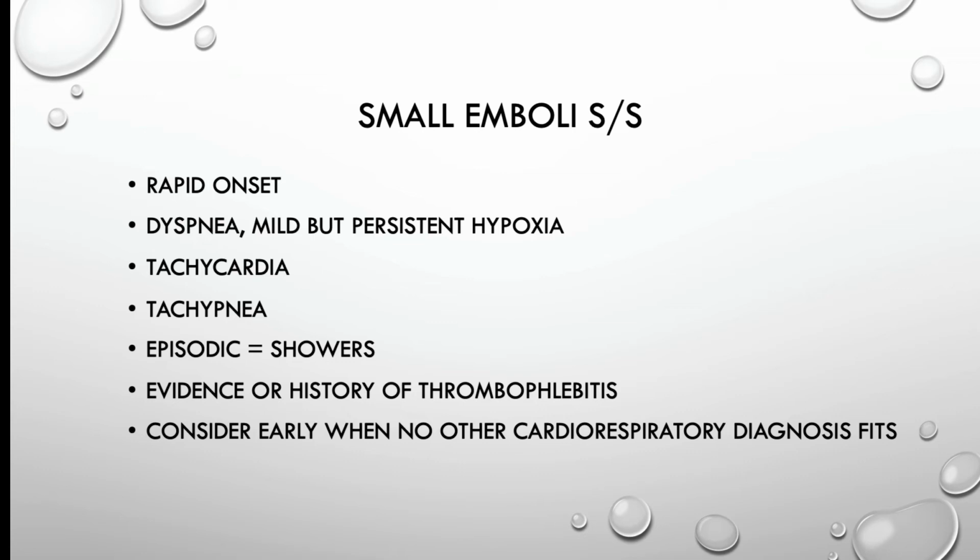However, usually when it's just a small emboli, we're going to have that rapid onset of shortness of breath, and we're going to have a persistent hypoxia due to it as well. Because of the clot, our ventilatory rate's going to rise. So naturally, for our body to compensate, our heart rate's going to rise. We'd have to consider this for anybody that actually has a history of thrombophlebitis.